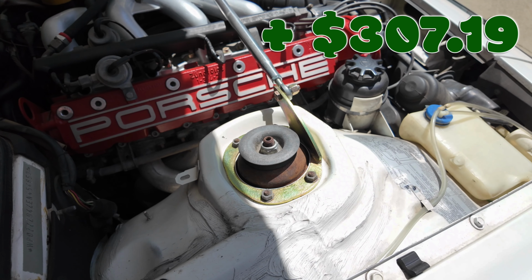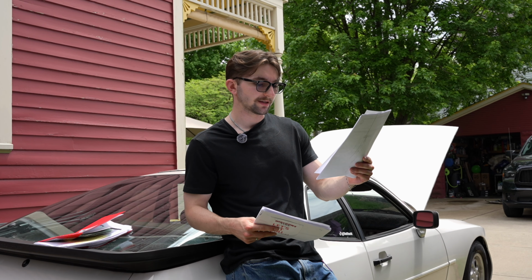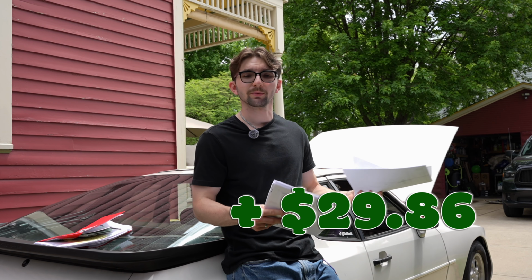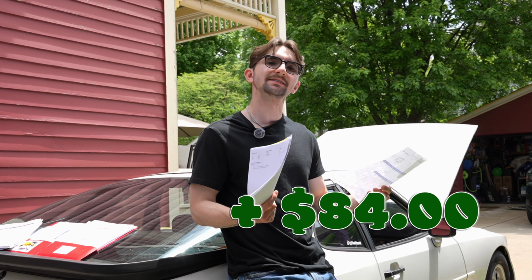With me spending more attention on all of the suspension, I decided to go ahead and buy some new shocks. So I spent a total of $307.19 on new shocks all around. Here we go again. I spent $29.86 on another rubber mount and rubber O-ring, which I have no idea what it's for. Then I spent $84 on two more rubber bushings. I'm guessing they were more sway bar bushings for some reason.